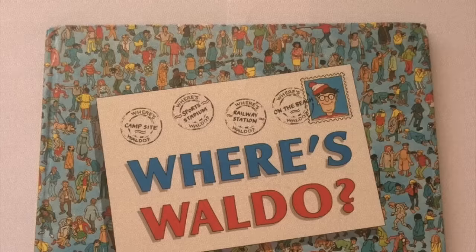The first Where's Waldo book was published in the UK in 1987 by Walker Books. Now, it was actually called Where's Wally because depending on where you live, Waldo's name changes, which I find odd but fascinating. And these books have been so popular over the years. Over 50 million copies have sold and they're still selling today. So let's get into some really weird and strange facts.